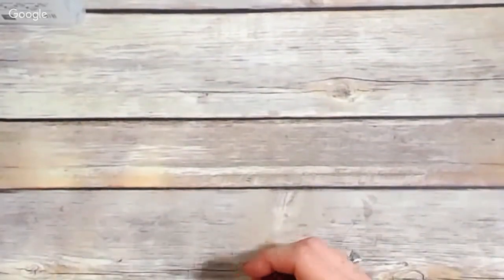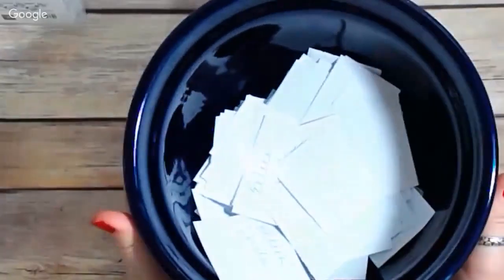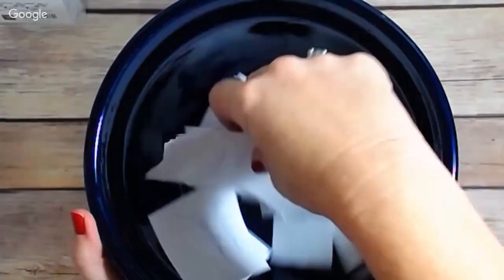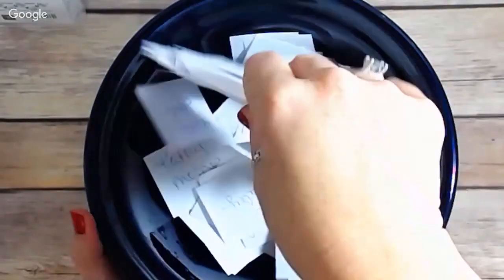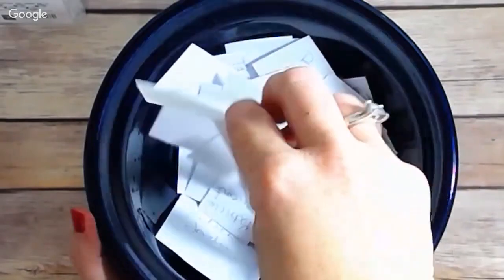So we're going to kick off today with just doing our drawing. So this is my bowl full of names. You can see there's tons of them in here. I did reach my goal that I was working towards.